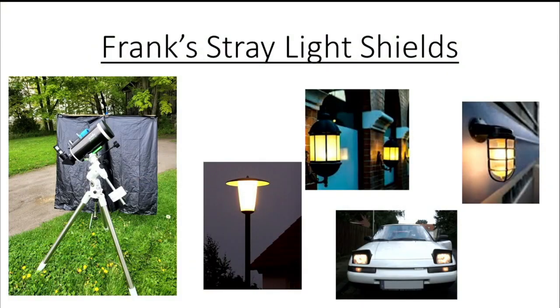Okay, thanks, Tom. So the idea here is to make a stray light shield that allows us to block some light when we try to do some deep sky viewing. The pictures on the opening slide show some examples of lights that are pestering us when we try to observe. You find a lot of pesky lights that aren't shielded very well, despite the past 20 years of improvements in light shielding.